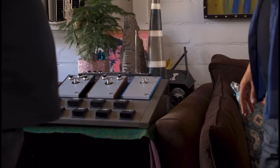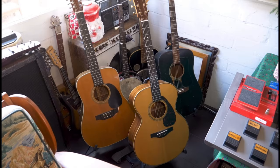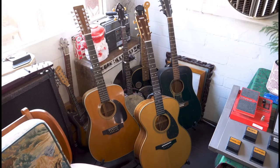More acoustics, my old Guild I've had forever, my Martin. Lou Adler, I was doing a record with him. He did everything from Rocky Horror Picture Show to Cheech and Chong and Jan and Dean to Mamas and Papas. He gave me that guitar. And then that's my Yamaha.